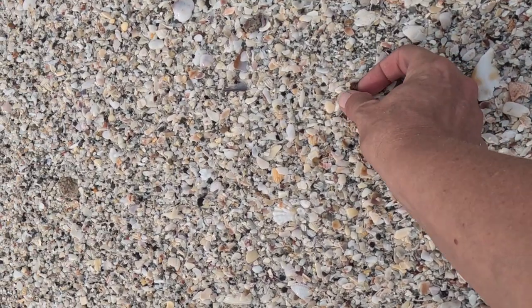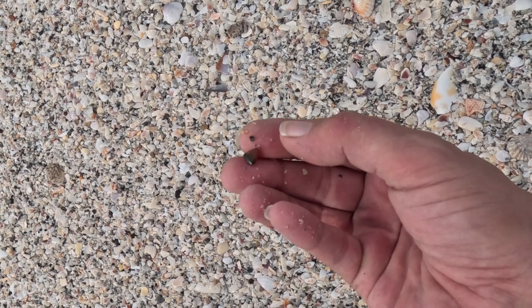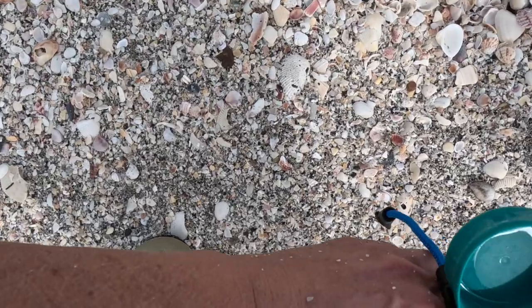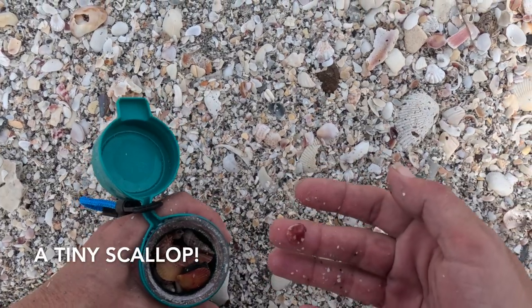Is this one? Oh, wow. It is, and look at that beautiful black root and red brown on the tooth. That's really pretty. Very cool. Let's see what's up here. Take that little guy.